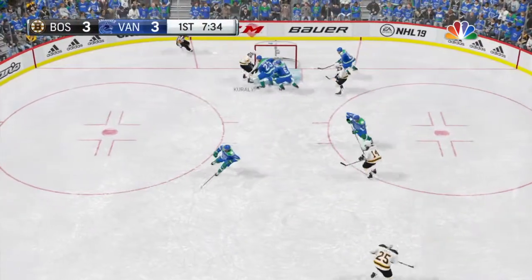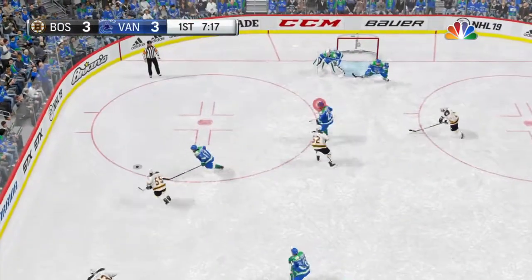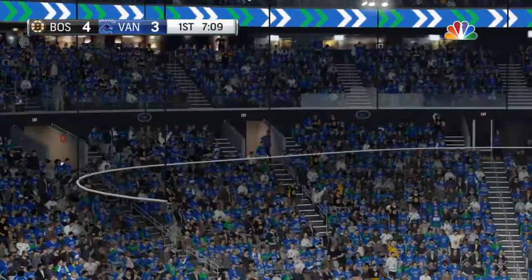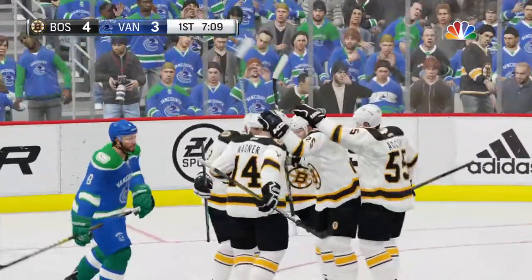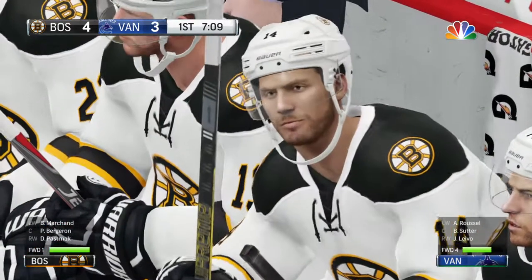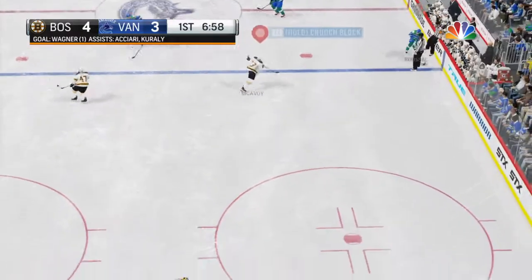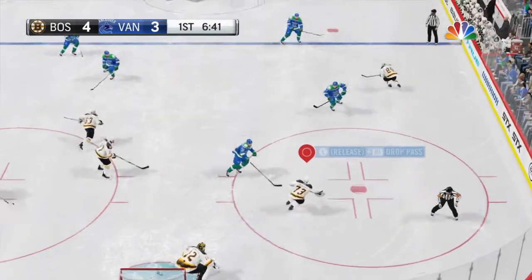Strong wrister. Saved there. Pass comes to him from the crease. Cuts that pass off. Right in front. Score! Have broken the tie, and just on sheer math, you have to think they're going to get the next one. Look at the shots. Vancouver's won that faceoff in the neutral zone. Chris Wagner, assisted by from the outside, saved off the mask.